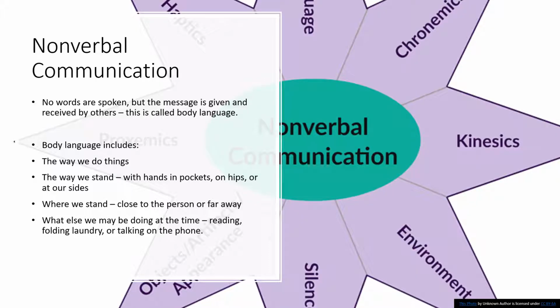Nonverbal communication, meaning no words are spoken, but the message is given and received by others. This is called body language. Body language includes the way we do things, the way we stand, like our hands in pockets, on hips, or at our sides. The where we stand, close to the person or far away. What else we may be doing at the time? We may be reading, folding laundry, or talking on the phone.